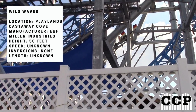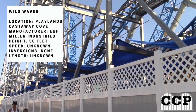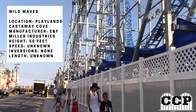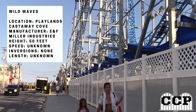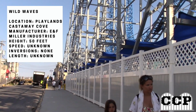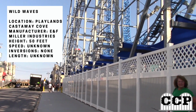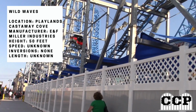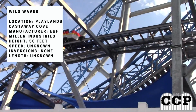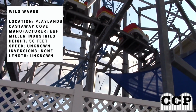So that is going through the whole ride and giving you my full thoughts on the elements. Now it's time for the overall score, and I'll be giving this coaster a very solid score of a 7.5. I wasn't expecting it to be this good at all, and it really was a very solid family coaster. So I hope you guys enjoyed this review of Wild Waves, the family coaster at Playland's Castaway Cove in New Jersey on the boardwalk.